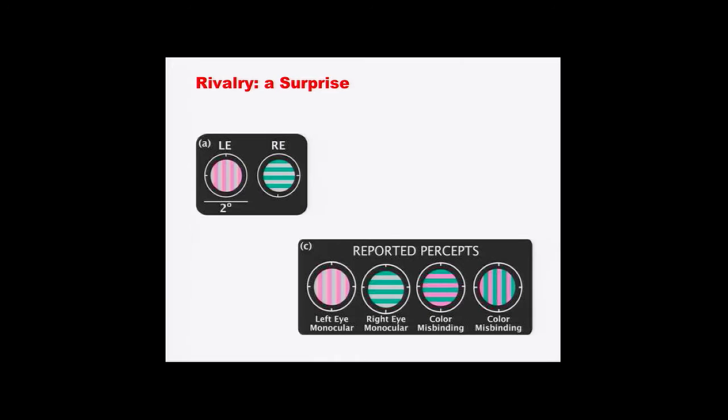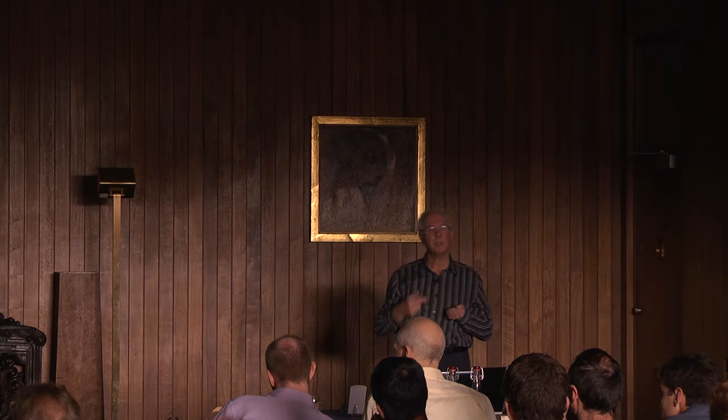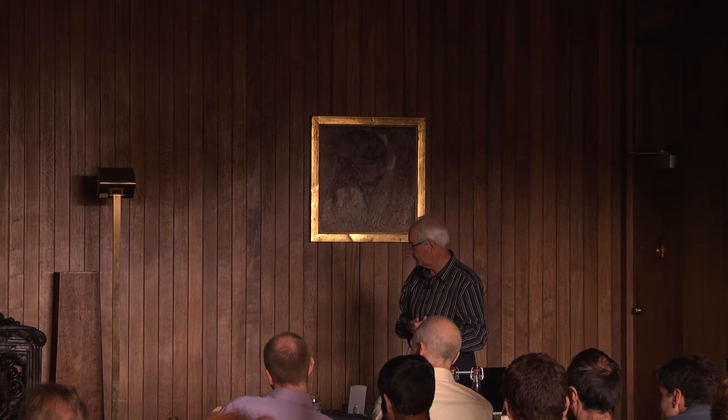Okay. When they did the experiments on this, they got a surprise. These are the two images shown to the two eyes, left eye, right eye. This is what people perceived. Some people saw the original two images and flipping between them. Some people flipped between the other two images, which are green and pink horizontal stripes and green and pink vertical stripes, which is quite interesting because the eyes between them have seen green, they've seen pink, they've seen horizontal, they've seen vertical. But in these subjects, those bits and pieces are getting reassembled the wrong way. The brain is somehow failing to match the colours and the directions correctly, and it's fooled into doing this because of this conflicting information. So this is called colour misbinding in the literature.